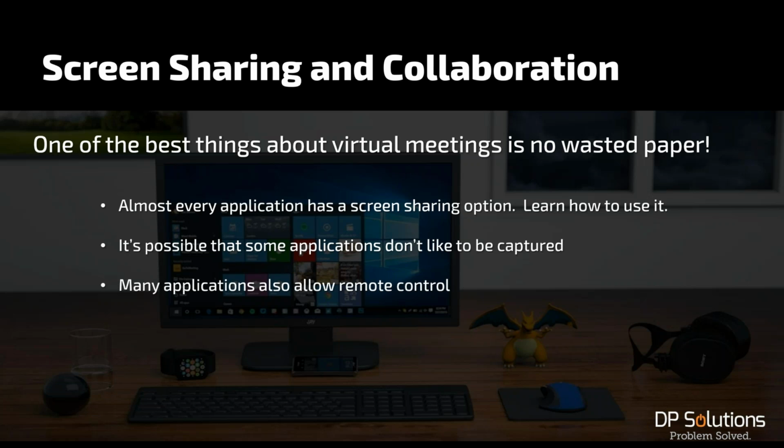A lot of applications allow remote control, so you can pass the editing of a document from one person to another. Getting back to some of the things we do at DP Solutions, last week I was working on a script with one of our associates, who is doing a service delivery type video. She presented it in Microsoft Teams, and we were looking at it together. I wanted to make a few changes and write something in, and she wasn't sure what I wanted to do. So I took remote control of her PC and started typing in what I wanted. That was really helpful.